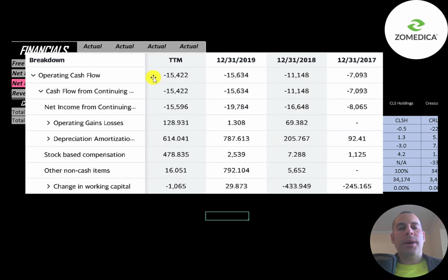The most important part of any business is their operating cash flow. If you cannot generate positive operating cash flow at some point, you don't have much of a business, because you cannot rely on debt and equity financing to run your business in the long term. This company, of course, has negative operating cash flow each year.